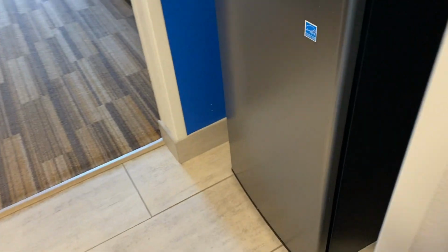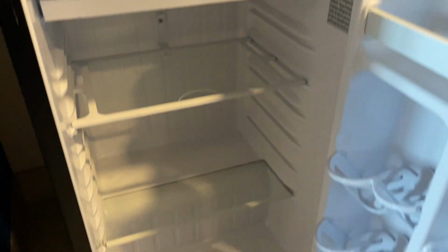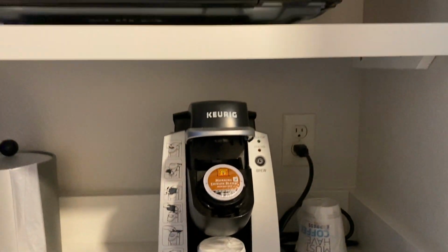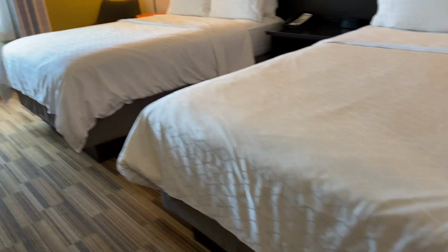And then you also have a little refrigerator. Let's check out the refrigerator. Oh, it does have a freezer section. Oh wow, this is a pretty big size fridge. A Keurig coffee maker. A microwave. And this has 2 queen size beds.